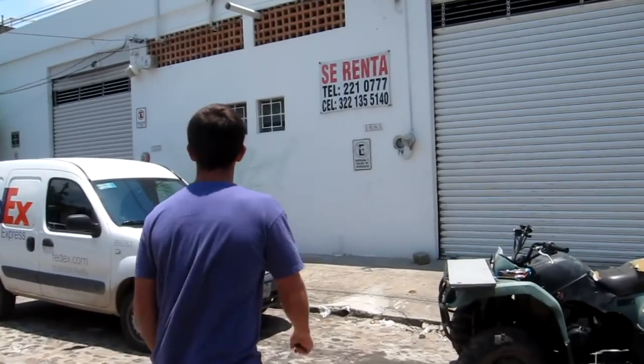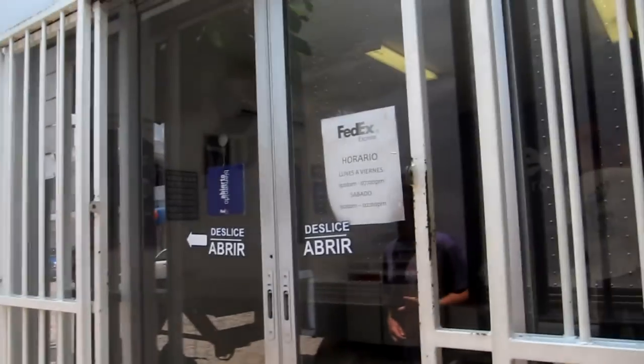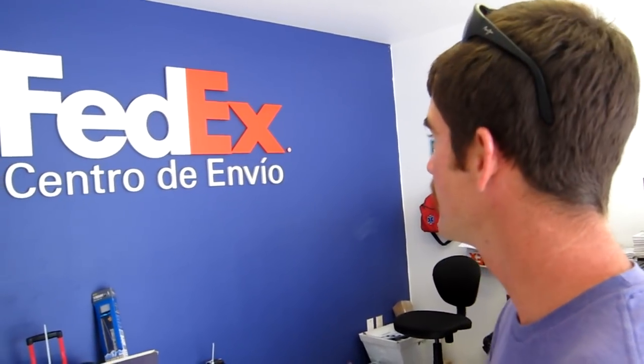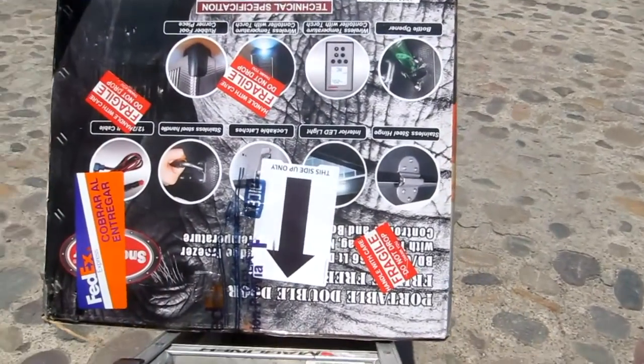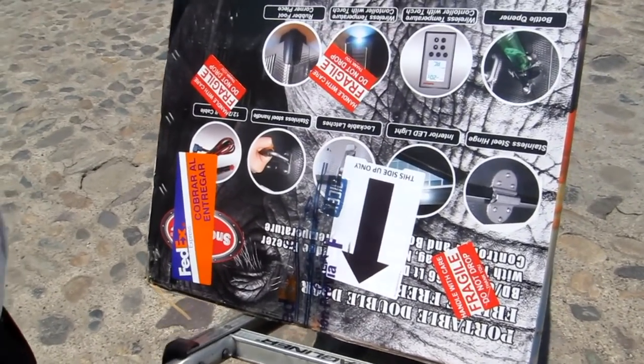And today's a big day because we get our new refrigerator. Yes! So how much is the fridge going to take? 722. 722 pesos to get it out of FedEx. It's the taxes. This side up, huh? Este es muy caro. Sí.